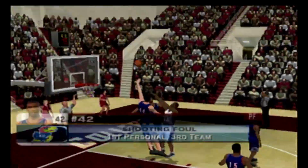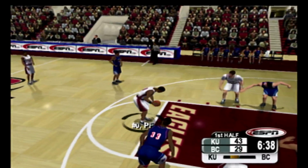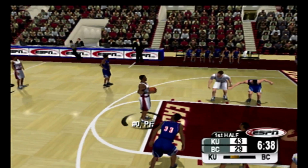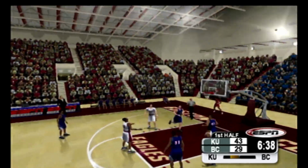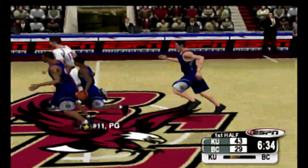He gets doubled up here. Puts it up. The senior forward gets the bucket and the foul. It was a great shot, and he can add one more from the line. The margin between the teams is 14.